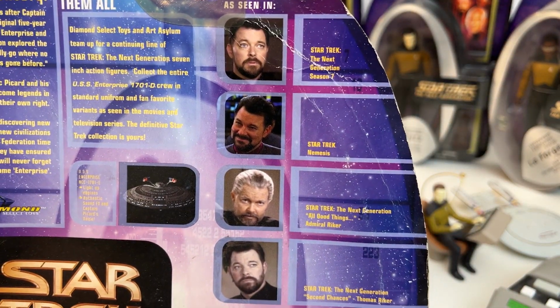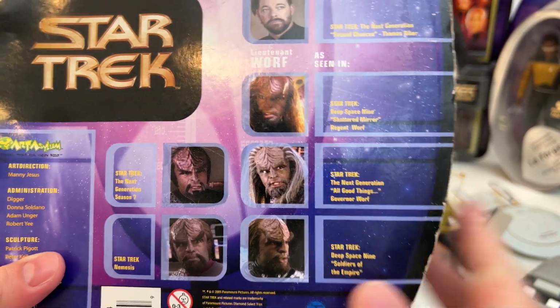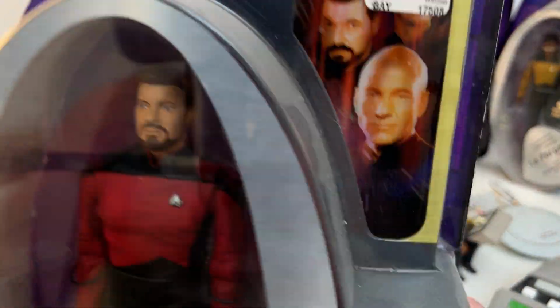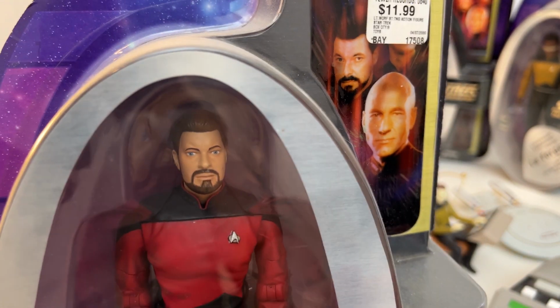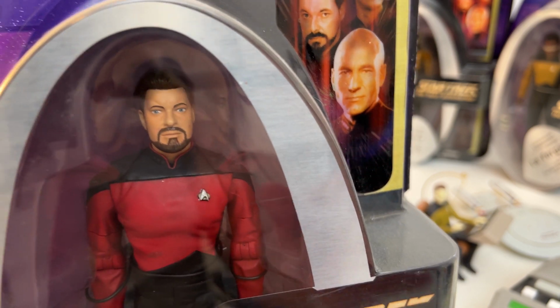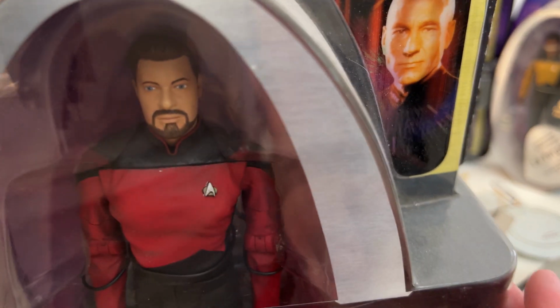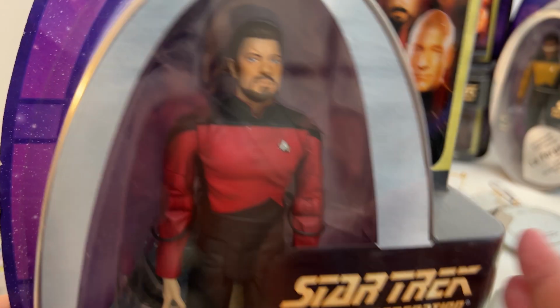Here's all the Will Rikers you could get. Actually, that's the Thomas Riker right there. And then, oh yeah, because we talked about this, there's a lot of Worfs and quite a few Rikers that you can get. But I'm going to say this now to get it out of the way so I don't have to continue repeating it every time: the likenesses are pretty amazing. They did a wonderful job of scanning and crafting both the uniforms and the faces.